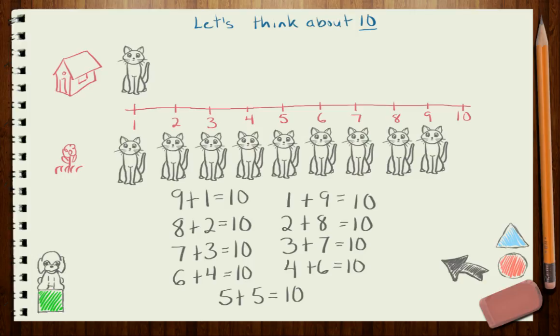Now we can't leave that one cat all by itself. So there's one cat still in the house. Maybe it wakes up, stretches its legs, and makes its way to the garden to be with all the other cats. How many cats do we have altogether now? Now I see that we still have 10, and that's really, really great.